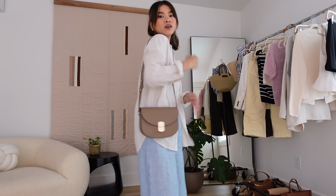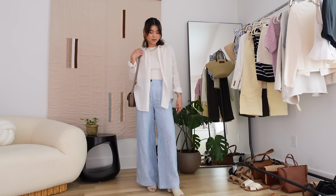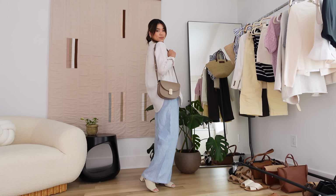And then for my bag, I've gotten this really beautiful taupe Sezane bag, and this is such a good classic style. This taupe really does go with everything as well, and this is a good smaller bag, so if you have a more petite frame, it's the perfect size.